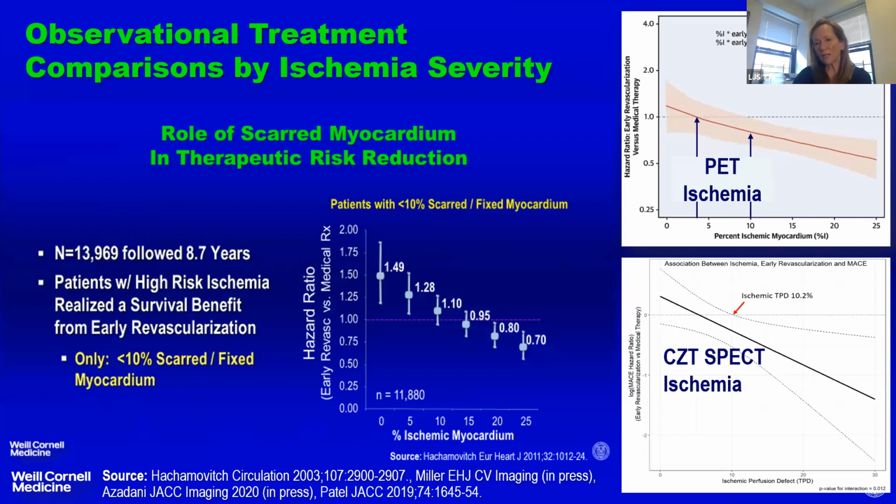These same authors published a similar report in 2011, showing that the magnitude of the benefit was greatest when there was less scarring in the myocardium, which makes sense, right? And those patients that had a lot of scarring did not see that same benefit. But also, in a separate investigation just published last year in European Heart Journal from Krishna Patel, PET imaging showed those same exact results. And then also using the new CZT cameras, these new high efficiency SPECT cameras, you're showing the same benefit with revascularization as you get to more severe ischemia. So this totality of observational evidence now, over multiple multi-center registries, suggests that there's a benefit with revascularization.